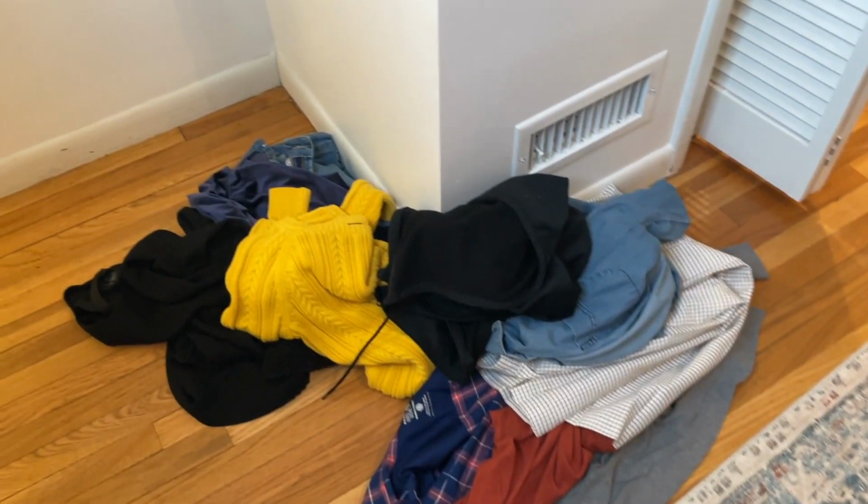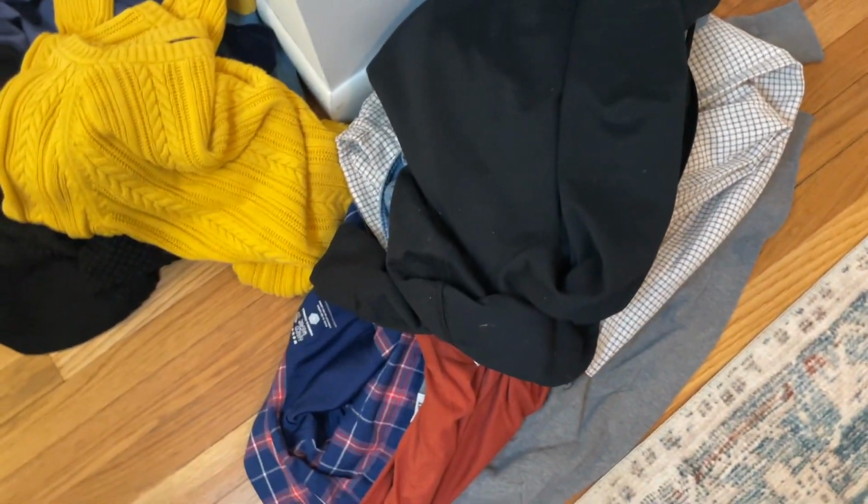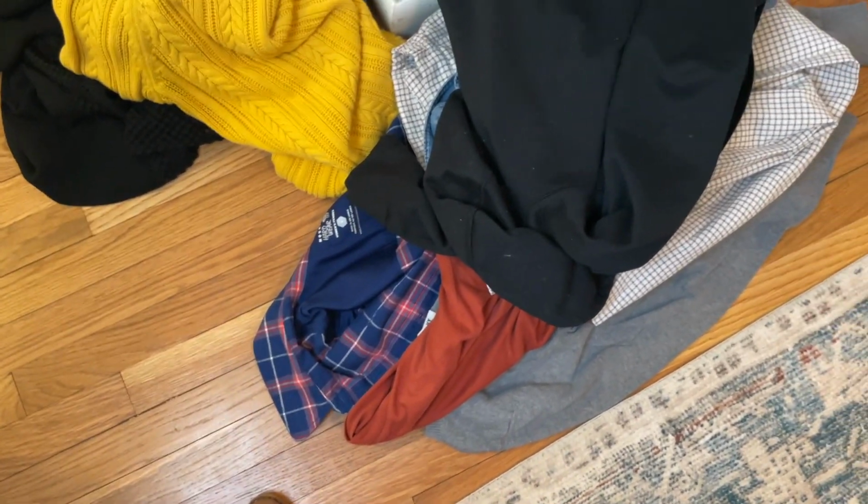So my piles got kind of mixed together, but these are the definitely going out. And then these are my maybes here that I'm gonna probably keep for a little while longer and wait and see.